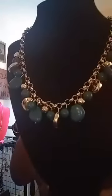This one's called Flirtatiously Florida, and it's in blue. It has a few different stones on it, blue, silver, gorgeous. I could see someone wearing this with a white t-shirt, some simple jeans, maybe some nice ankle boots and a little throwover blazer. Dress it up, dress it down.